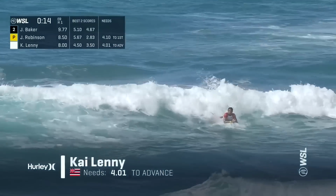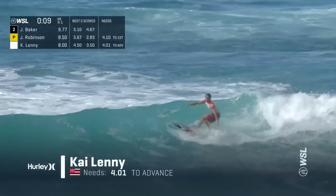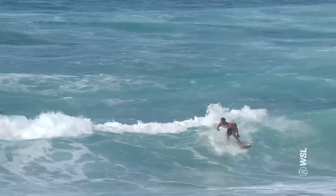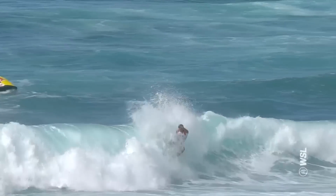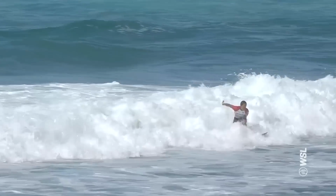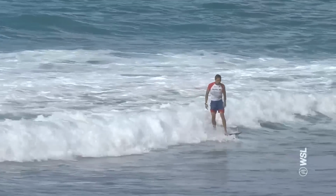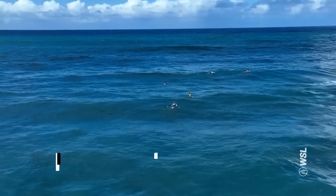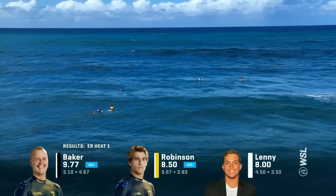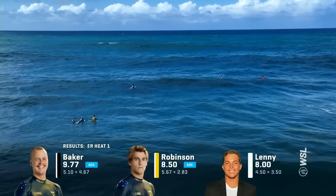Kai's going to come in, and unfortunately, as a Hurley wild card, he is not going to advance to this heat. That one was not the 4.01 that he is looking for. So this is the last we will see of Kai Lenny at the Hurley Pro Sunset Beach. It is Jackson Baker and Jack Robinson moving on to the next round. Jack Robinson put himself in a situation to where he was also going to advance in that yellow leader jersey. Jackson Baker gets the heat win in the first round of the first heat of the elimination round.